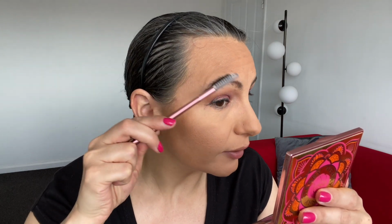So, brows, one of my favourite things to do. I don't know why. I have a brush comb that I got from Primark, so I'm going to use the fluffy bit and then just brush the brows up. I find doing brows very rewarding because it kind of brings the look together. Do you know what I mean?